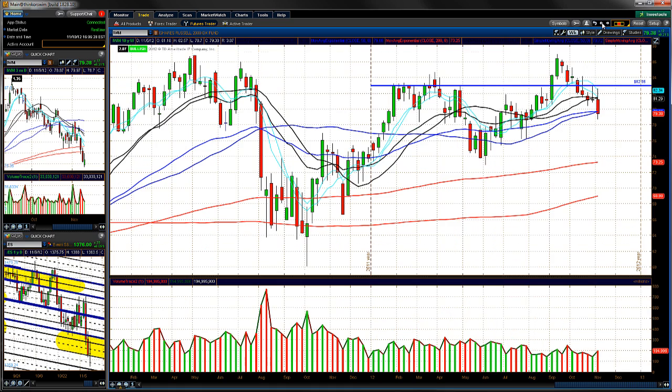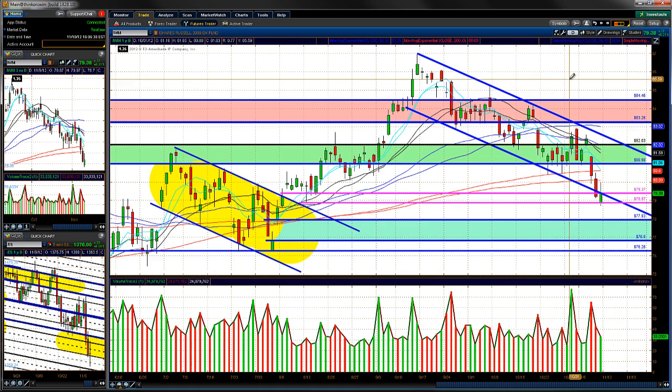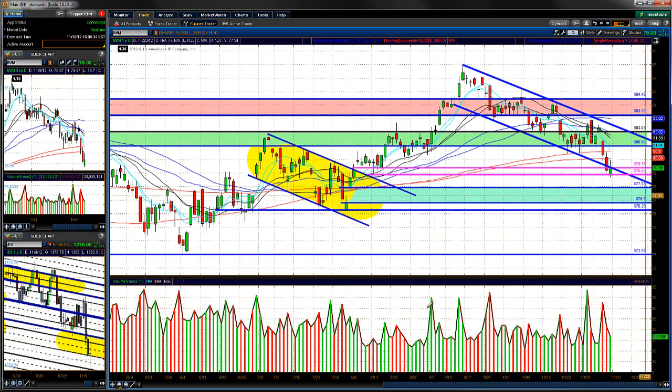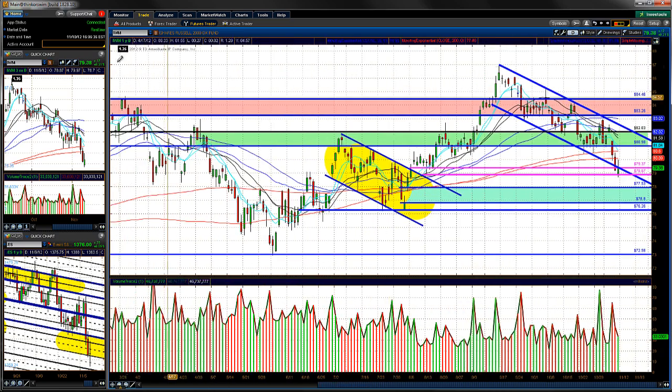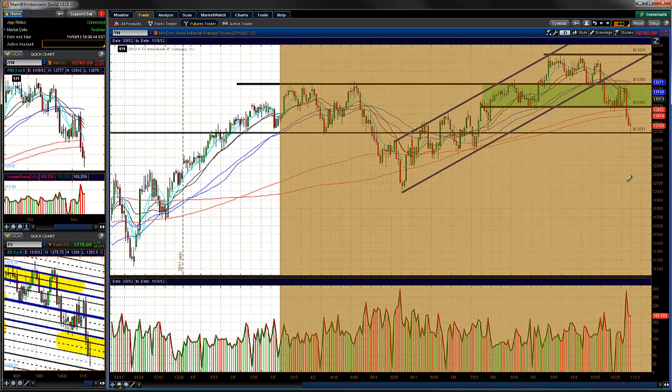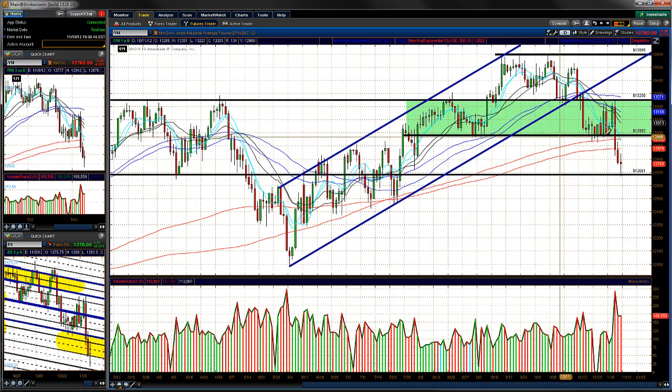You guys know us. We like to take a look at the weeklies and the dailies, obviously, when we're looking at our setups, and then obviously we do our magic on the intraday time frames. That's the IWM. Let's take a quick little look at the Dow Jones futures, just a daily chart. You see that we broke the little upper channel. We broke this little pattern right here.